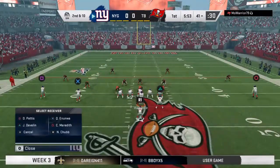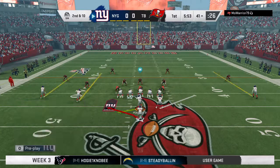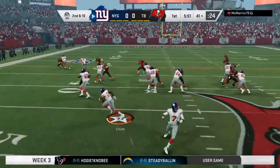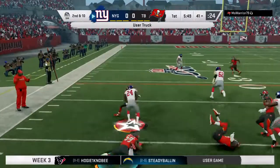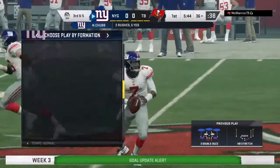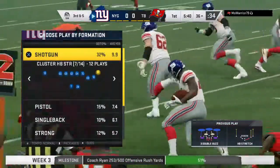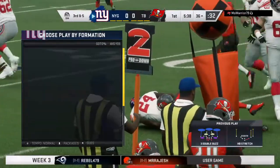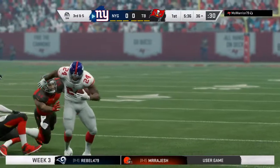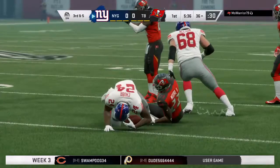After the incomplete pass, here now is 2nd and 10. Chubb. And able to break one tackle, but then quickly brought down. It'll be a pickup of 5, and that leaves him with 5 more. 3rd and 5 now. Well, I think that's what they're going to need to do here in the first half. You've got to take some pressure off of this young quarterback, and no better way to do it than to establish the running game early.